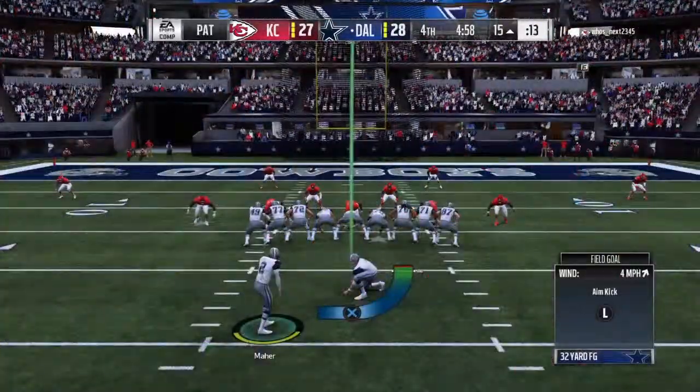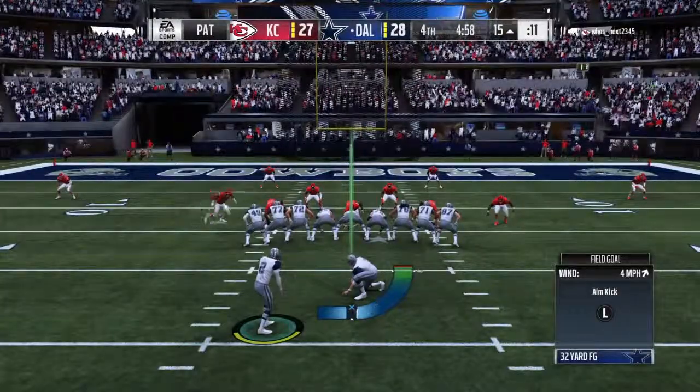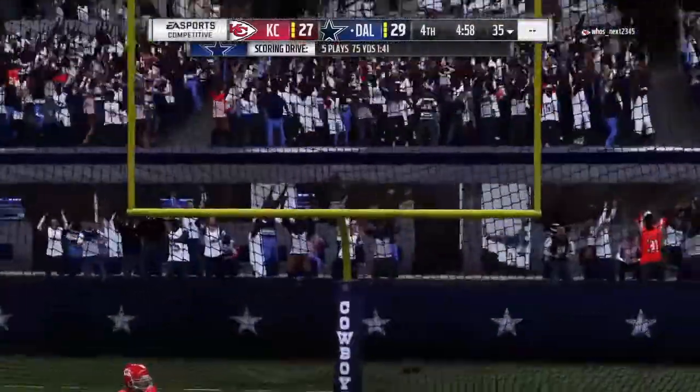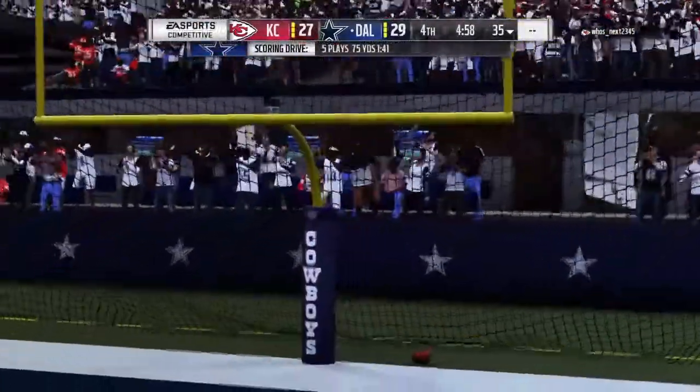Out comes the kicking team here for the extra point. Extra point right down the middle. And the lead is now 2.